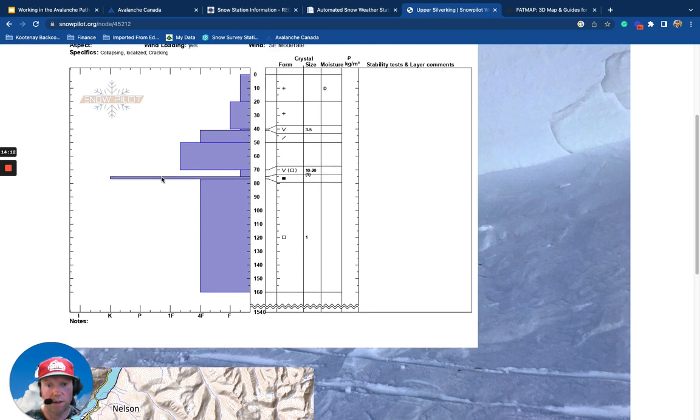I'm calling it the November 18th. Up north they are calling it the 21st. I know down at Kootenay Pass, those guys are calling it the 17th. And this crust, we're calling the November 5th crust. And yeah, there they are. That's the main feature in the snowpack. As this slab gets bigger and we get more snow, it gets deeper, and this layer is going to be harder and harder to forecast.